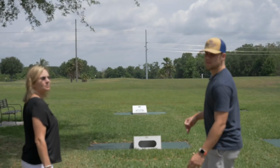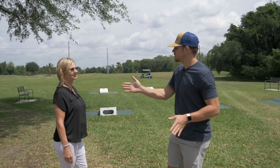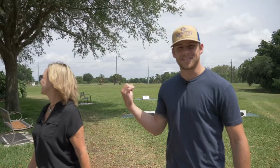We were going to play a quick little game of cornhole, see who could win, but it's BYOB. So, bring your own bag. Bring your own bag, so we can't do it. Let's go check the clubhouse out.